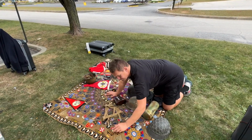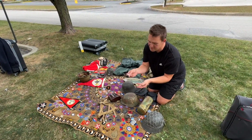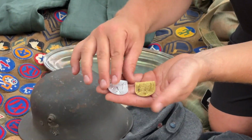I have a pair of pit helmet shields here for the Navy helmet. These you will find often, but this one is actually the rarest one, the tricolor shield. Super rare to find, and unissued pieces with the prongs intact.